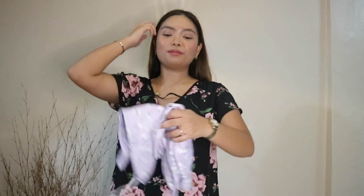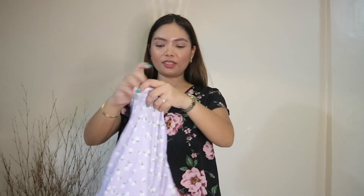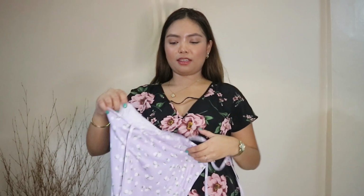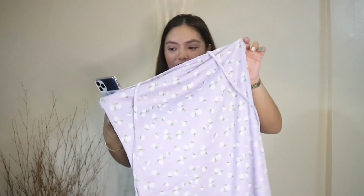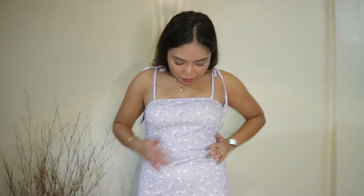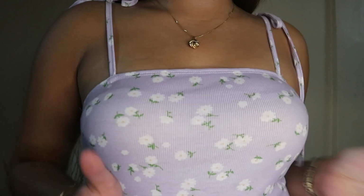Next is another floral dress. Puro floral na yata, and this one, nasuot ko na to sa previous vlog ko, yung purple cafe. Ito yung suot ko. So, ito siya. Dito yung straps niya. This retails for 290 pesos, but I got it for 240. So, ito siya, guys. Cotton naman siya, but medyo manipis. And ayan, rib yung style niya. As you can see, medyo naunat siya. Kasi small lang to. I got this in small. If hindi kayo comfortable dito sa strap na to, you can also throw in some jacket. So, yeah.